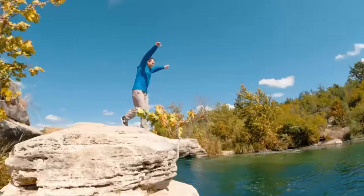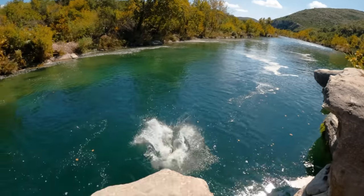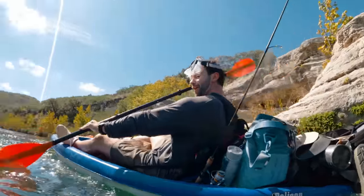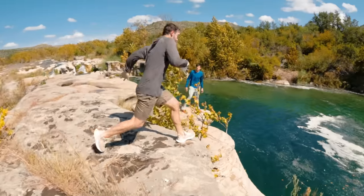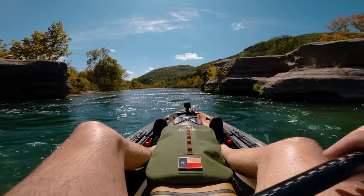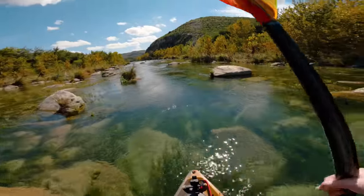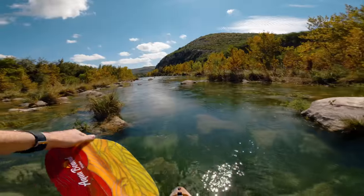Woo! Woohoo! Aqua Steve! Scuba Steve! Scuba Brick! Downriver we go. This is awesome. You can even see there's quite a bit of current moving through here as the river narrows up a bit.